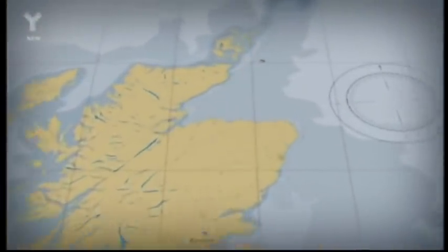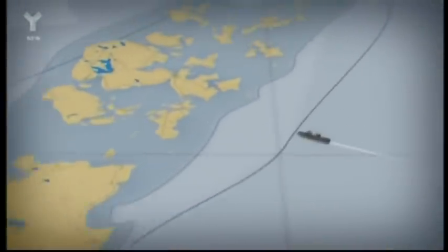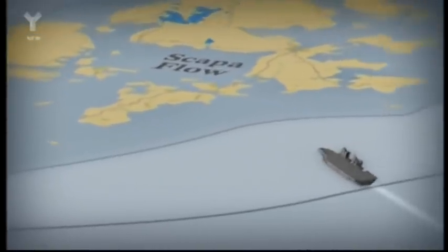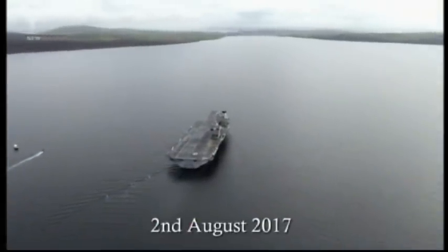4 days later, Queen Elizabeth heads up to the Orkney Islands, to a place called Scapa Flow, a very special place for the Royal Navy. It was home of the British Grand Fleet during the First World War, and an important naval base during the Second World War.